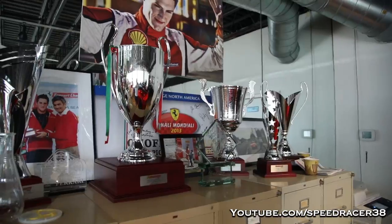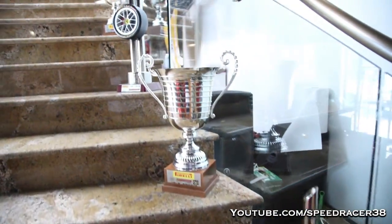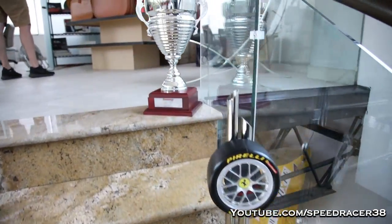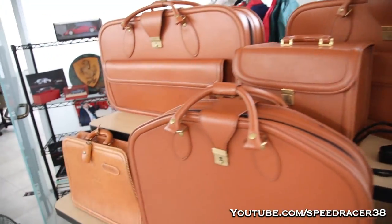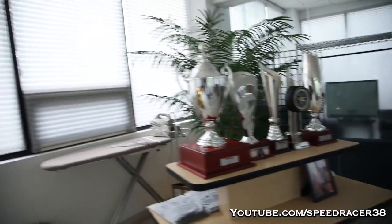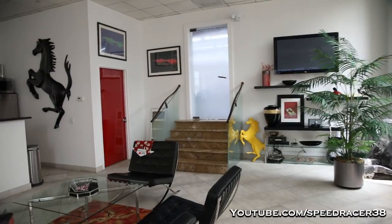As you go upstairs, you're immediately greeted by all the trophies for Ferrari Challenge. And it just goes on and on and on. Lots of first place, very, very skilled racing. You have an F40 luggage set, well, pieces of an F40 luggage set, along with a 456. More trophies for first place. Quick peek. Very nice. Now let's go into the Classique portion of the building.